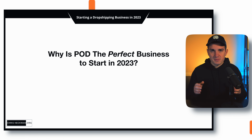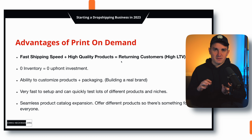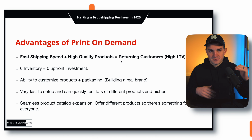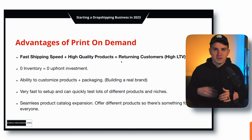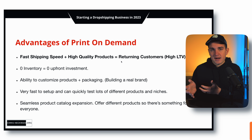The reason that print on demand is the absolute perfect business to start in 2023 is because of the fast shipping speeds. High quality products equals a high returning customer rate, which is how you can get your $1 in ad spend to equal $5, $10 in the long run rather than 2 or 3. And there's zero inventory, so there's no upfront investment. You have the ability to customize the products and the packaging so that it actually says your brand name on the package that shows up at their door rather than the Chinese supplier.